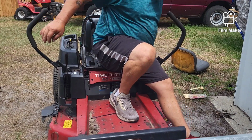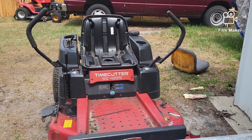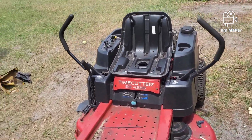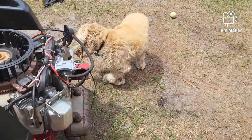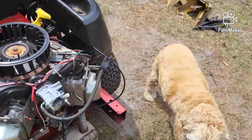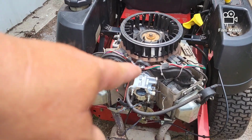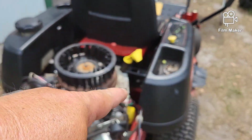Well, I would say that's a win. I've been working on this thing for, I don't know, a couple, 3 days between waiting on parts. 2 carburetors because my little buddy out back busted the carburetor on me. We have put a new choke cable in, ran that down.